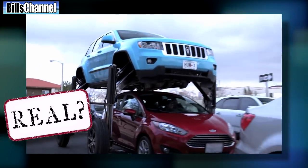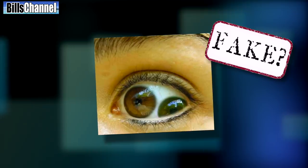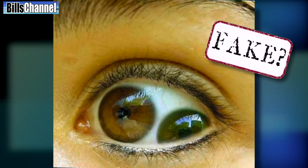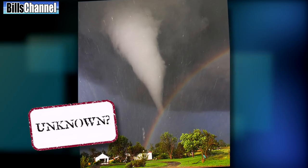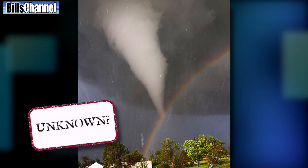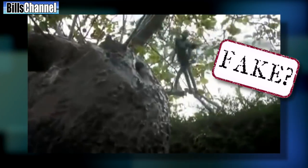by you guys. Like this video that claims to show a car that's designed to help you beat the traffic, a picture that claims to show a girl with two pupils, a picture that claims to have captured a tornado and a rainbow on camera at the same time, and a very spooky video claiming to show a real fairy caught on camera. It's gonna be a real mind bender of a show.